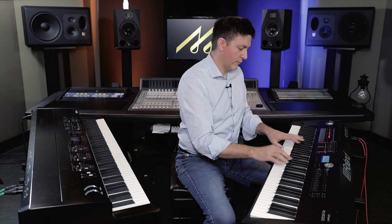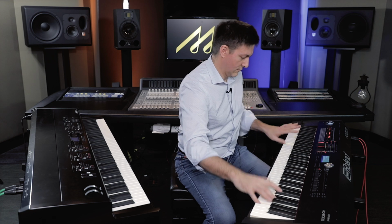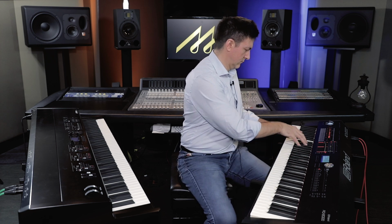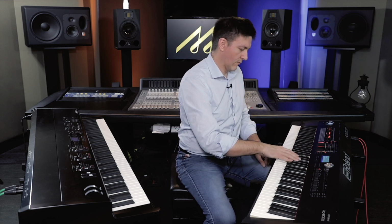And of course there are different models. Bold Beauty, kind of like that one too. So those are the pianos, and then you get into the E-piano stuff. We're done with the modeling.